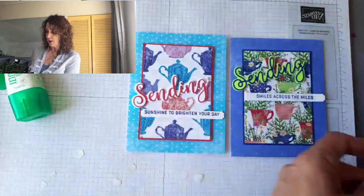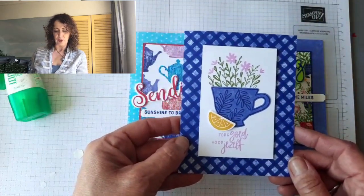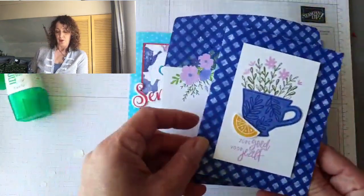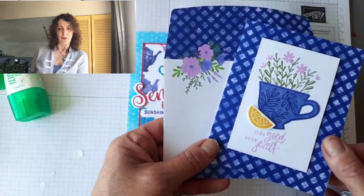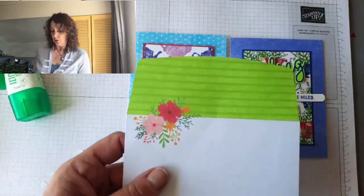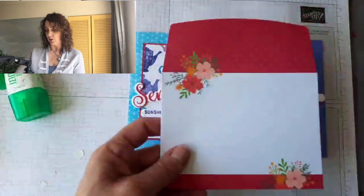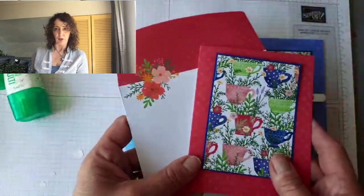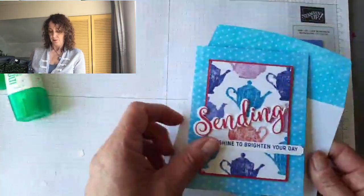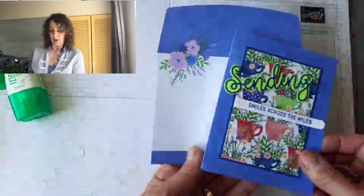And then this one is slightly different. We just have a panel in the middle with no pattern paper, just some stamps. But it's all the same set, and it's all the same card. So this one goes with the envelope. It's just super cute, the way they all match. And this one would go with this card. And I'm going to do a class with these at home. Here's the red one. I just have to finish this one off and decide what I'm going to do with it. And then here we have the polka dot one. And the last one that we have is this one here.